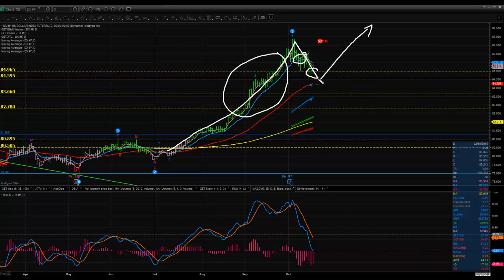And I said, let's wait for a pullback, and then if we get a signal somewhere in this area here, let's go long. So I'm not long yet, but I'd like to get a signal, and I think we'll probably take that out and come up in this area here, because once they do start raising interest rates, you're going to see the dollar get even stronger.